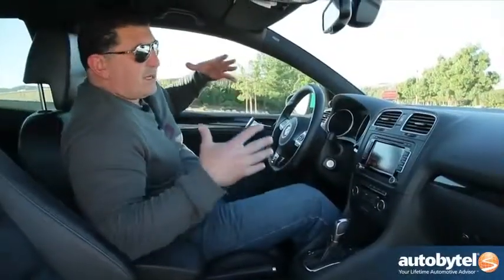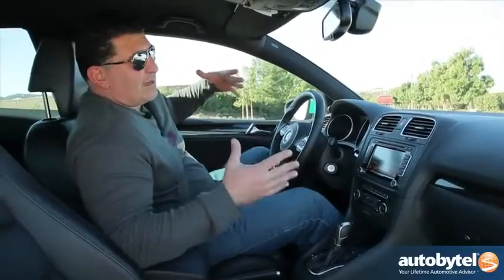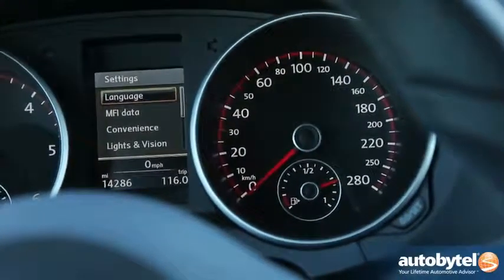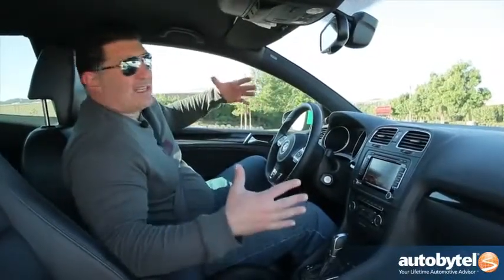This is a real treat because this GTD is not available in America. It's a German spec vehicle, and so the speedometer's in kilometers, the radio is all screwed up, the stations go up in odd numbers, so it's kind of fun to drive something that you can't get here.